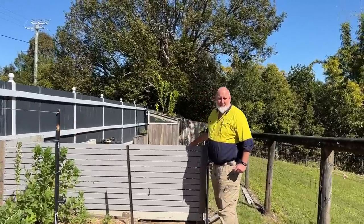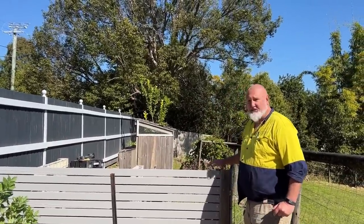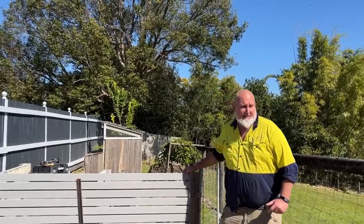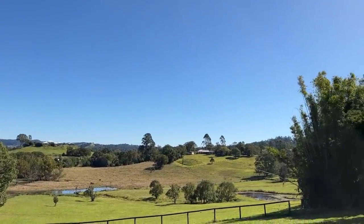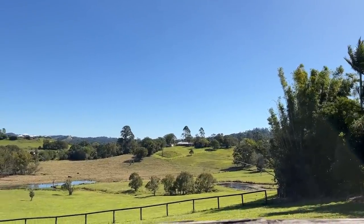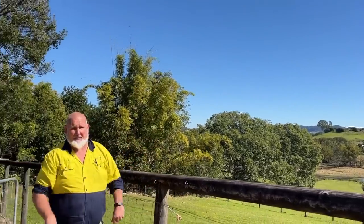Down the back here, I've just been doing some repairs, and I've also been fixing up your compost heap so you can store all your garden waste in this area here and break it down and put it back on the gardens. Have a look at your paddock. Almost 11 acres. It's got a dam in the middle of it. Also has a pump, an electric pump that waters the veggie patches and all the gardens. Little Davy pump pumps it up the hill.